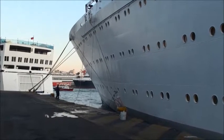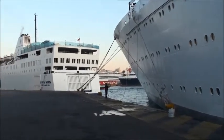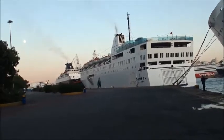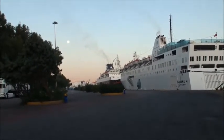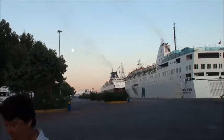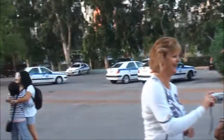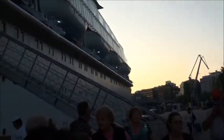This ship is 165 metres long and it can travel at 15 to 16 knots, and we're going to travel from Athens to Mykonos, a total of 90 nautical miles, and that works out to 6 hours on the boat. And of course we spent about 3 days on the boat altogether.